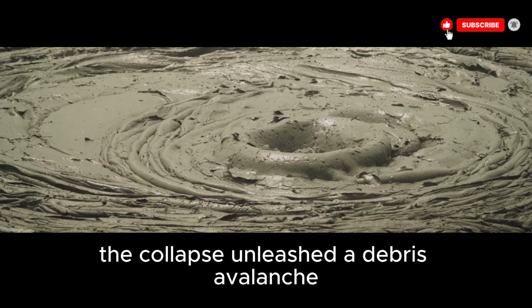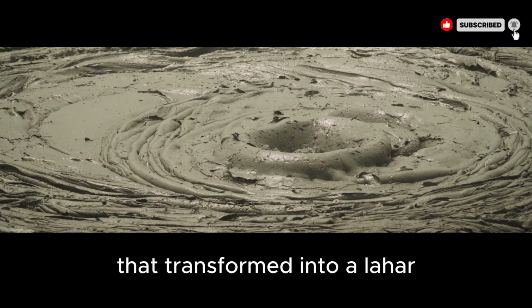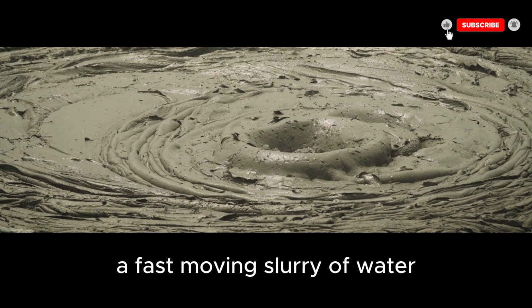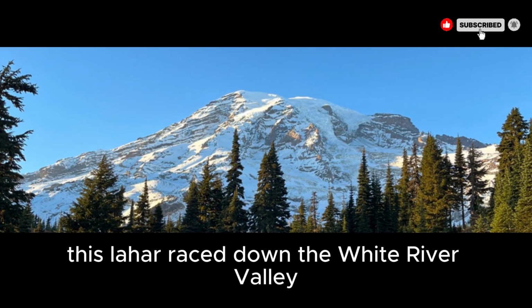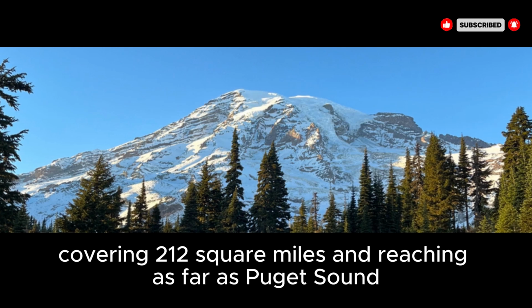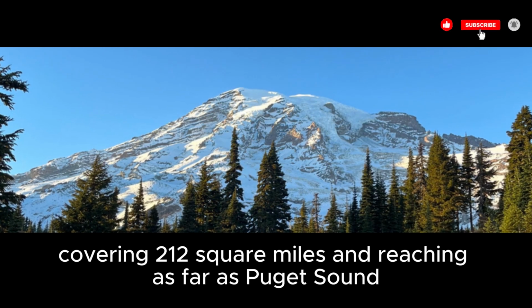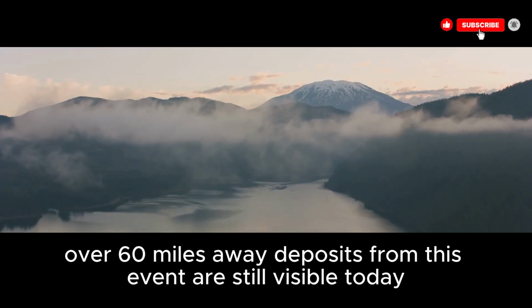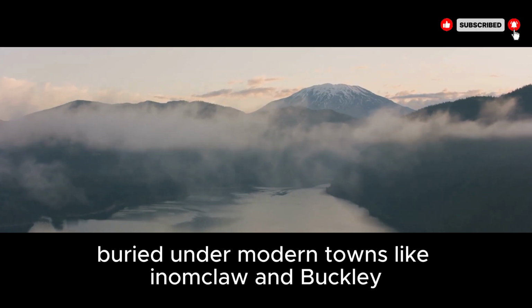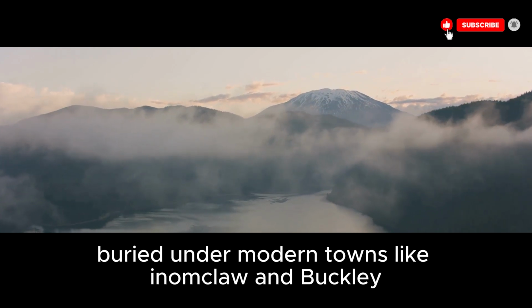The collapse unleashed a debris avalanche that transformed into a lahar, a fast-moving slurry of water, mud, rock, and volcanic debris. This lahar raced down the White River Valley, covering 212 square miles and reaching as far as Puget Sound, over 60 miles away. Deposits from this event are still visible today, buried under modern towns like Enumclaw and Buckley.